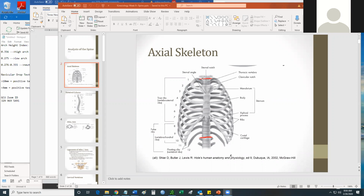Your thoracic spine starts at your sternal notch. Your sternal notch is right here.